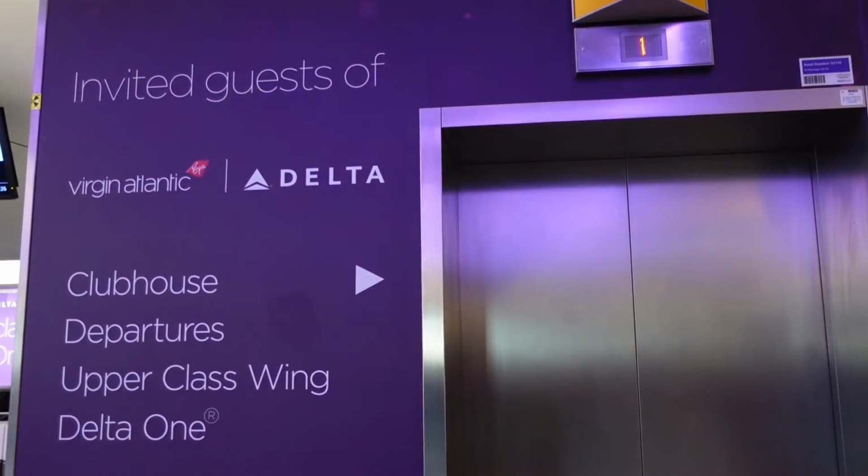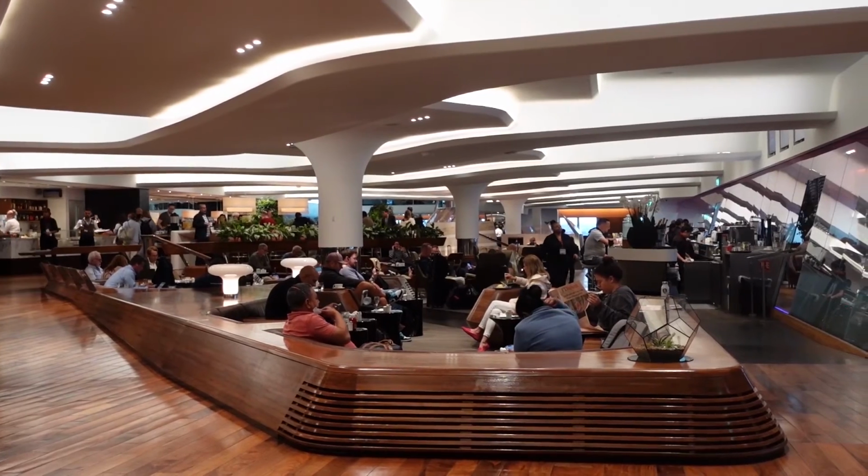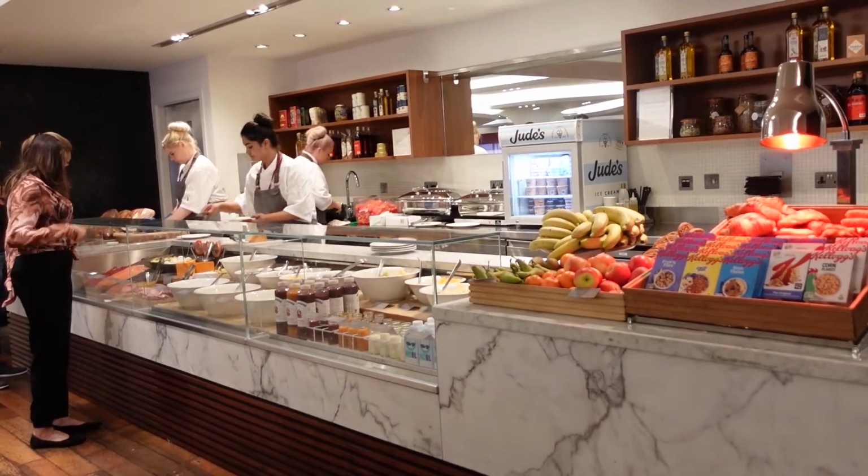I never ever thought I would ever get the experience to fly upper class because of the cost. So this was such a fantastic way to get the experience, and I now have the bug because it was excellent. Everything was top notch. The Virgin Clubhouse was absolutely fantastic. The staff could not have been more friendly. They had a great menu and you could actually order things on your phone and they would just be brought to your table.